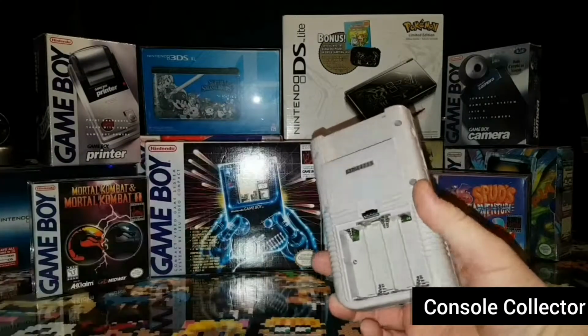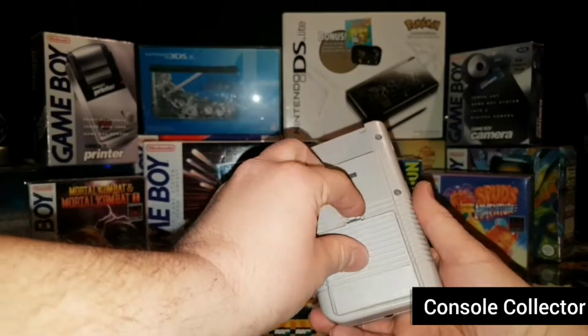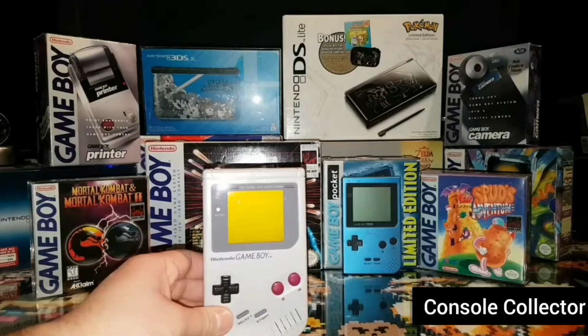Now the Game Boy took 4 AA batteries. The battery life on this thing was fantastic.